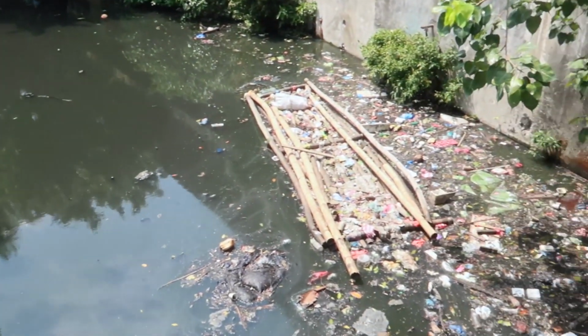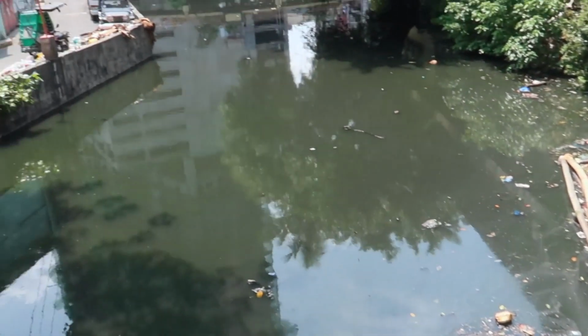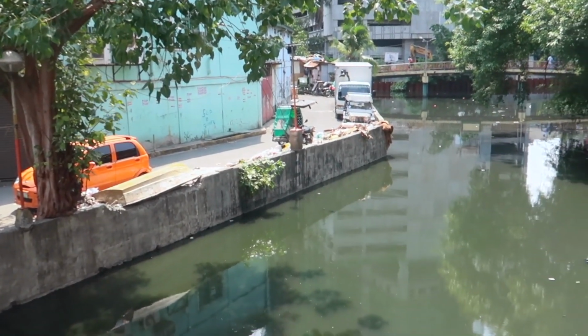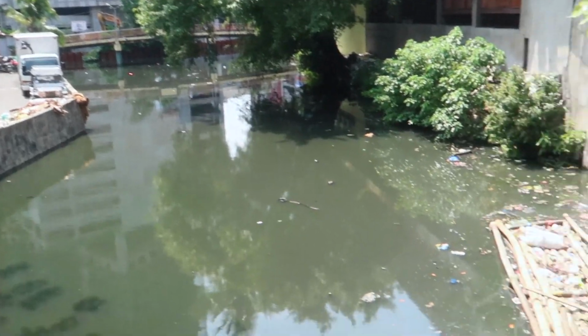If they could at least just make a simple box, a metal box or something like that to contain the garbage, I'm sure it'd be much better. Or put it in bags, I don't know. Anyway, we're gonna go to the other part of Estero de Magdalena where all the informal settlers are and see how things look there.